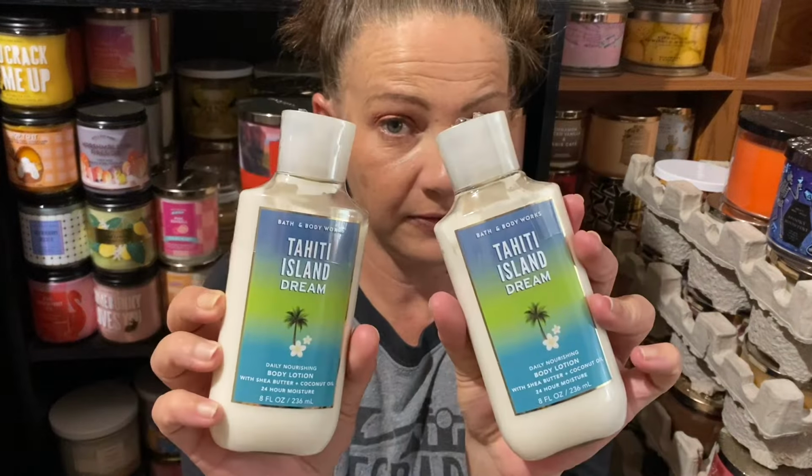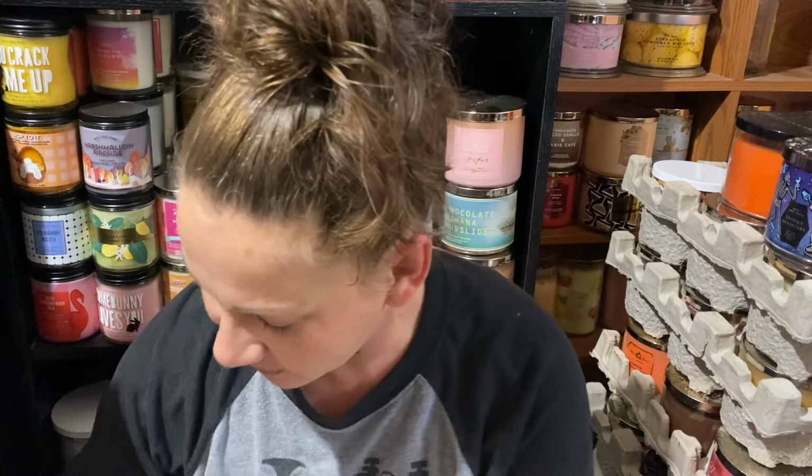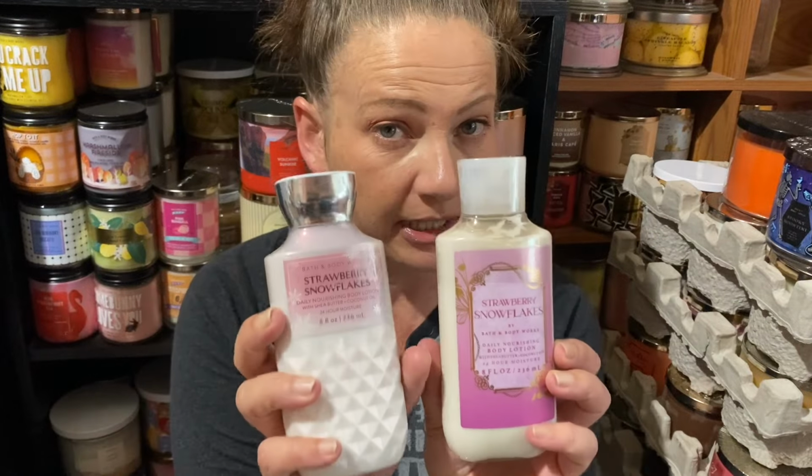Two that I know of, Tahiti Island Dream. I'm only seeing two Strawberry Snowflakes. I think that's all I have, and I have one mist left. I've got three Snowflakes in Cashmere.